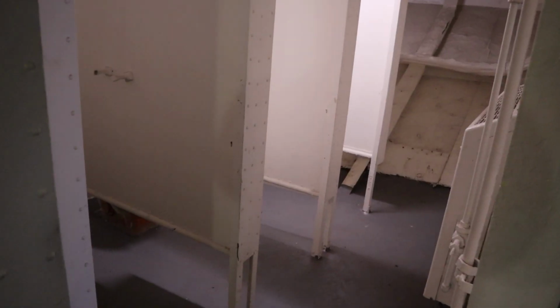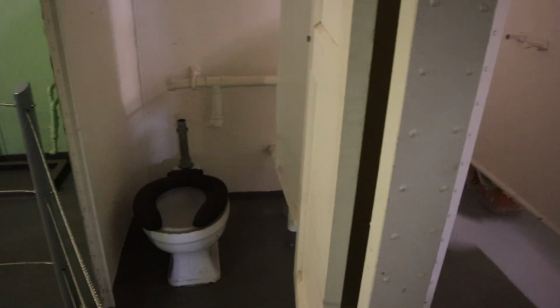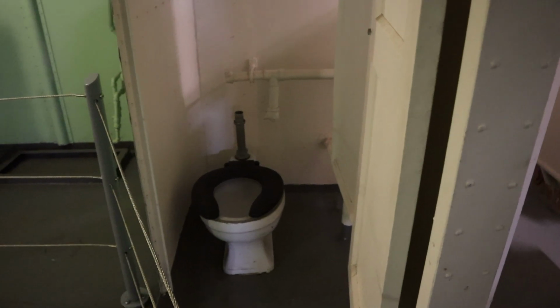I do have some experience in using a toilet with no walls, just a line of them. All I can say is at least these have doors on them, so that's something.